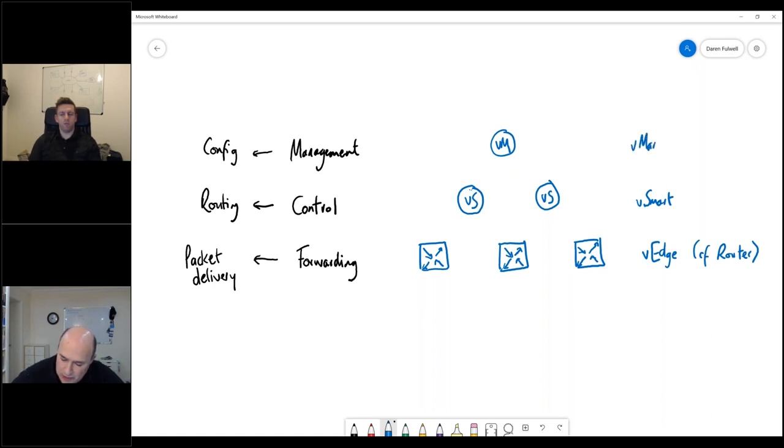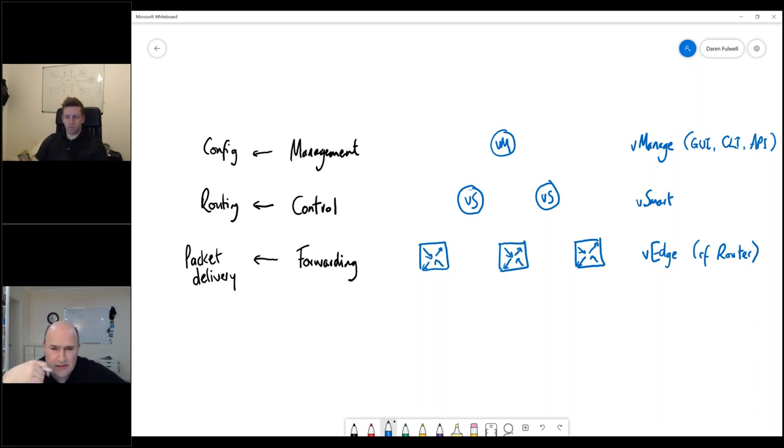This one's called vManage, predictably enough, and that really forms the equivalent of any sort of GUI access, CLI access to the kit, or if you're using programmability, you have an API to go at as well. So you can run scripts that make changes into vManage. vManage pushes those changes to vSmart, which deploys the policy and the configuration directive to the vEdges. I'll draw in a little bit more around that in a second.